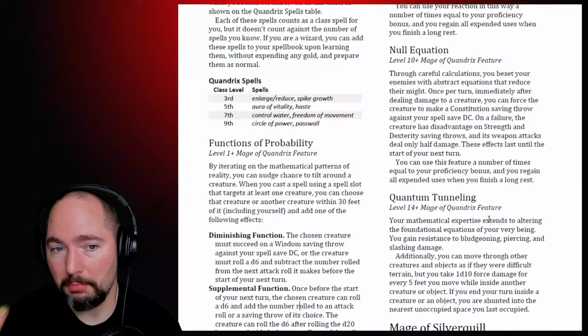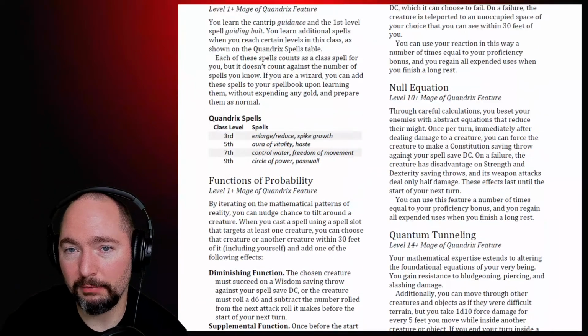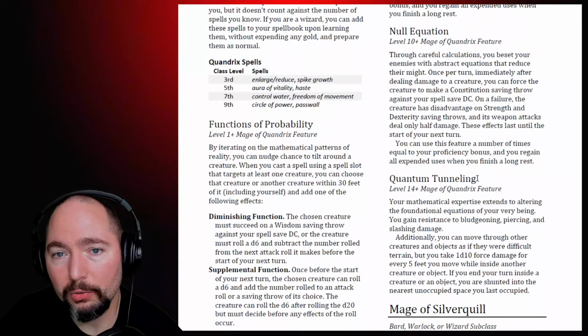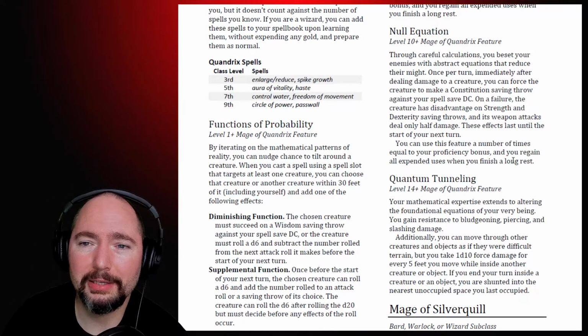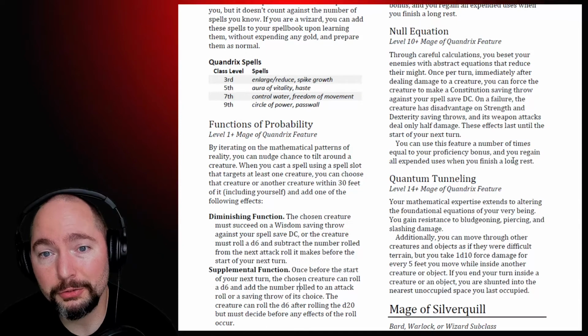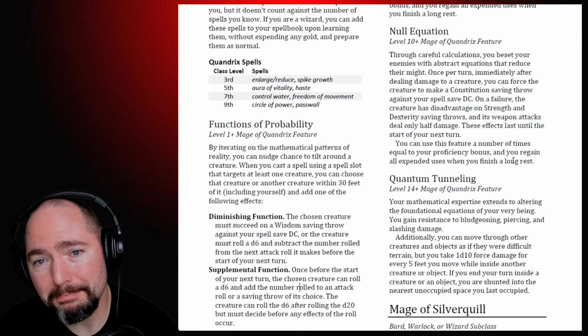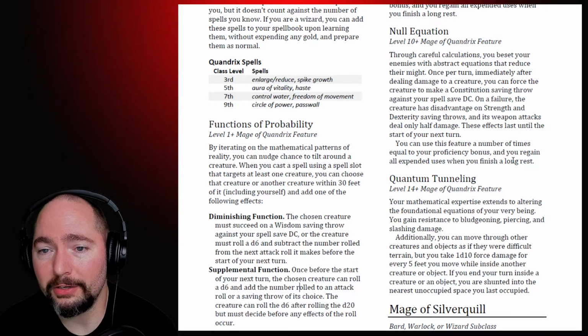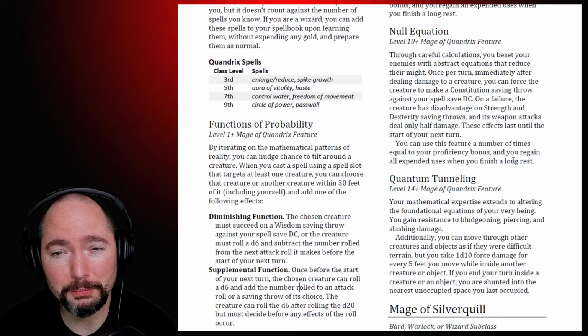So we've gone with probability. We've gone with now the teleportation thing. Let's see what we got at 10th, starting at 10th level. Null Equation. Through careful calculations, you beset your enemies with abstract equations that reduce their might. Once per turn, immediately after dealing damage to a creature, you can force the creature to make a Constitution saving throw against your spell save DC.